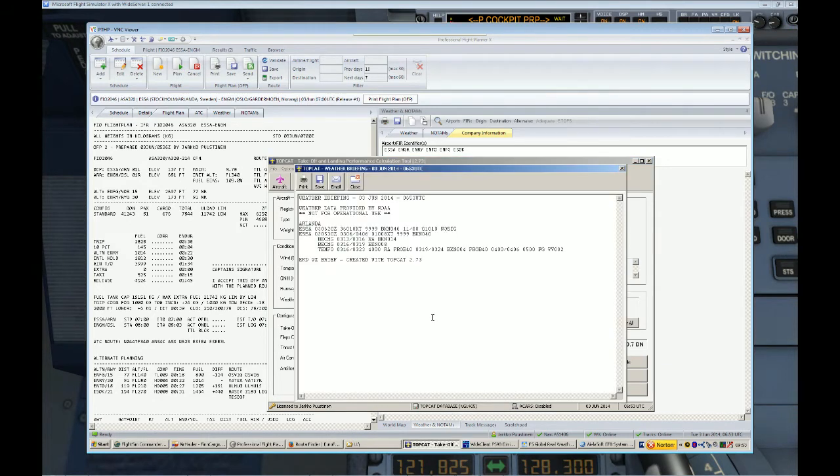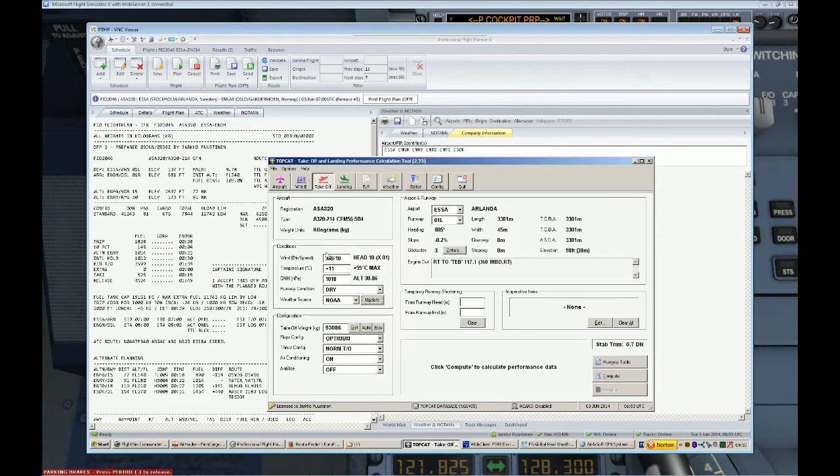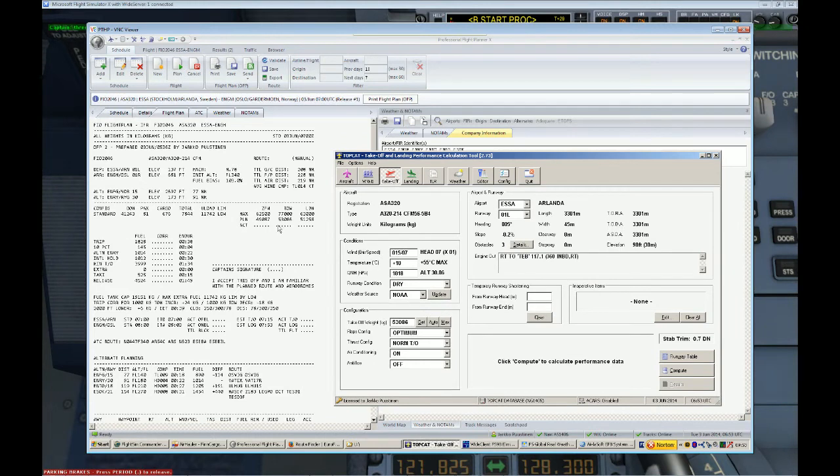Let's get the latest weather for the performance calculation. A bit different weather than we received. I'll use the weather that we were given. So it was 015 at 7 knots. Temperature was 10, QNH 1018. 53 point, yes. Flaps config optimum, thrust config normal, air conditioning on, anti-ice not required. Compute.